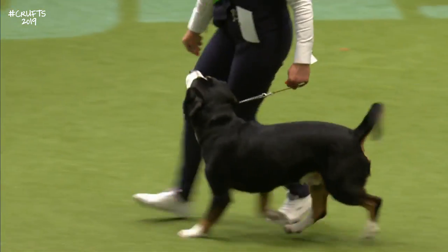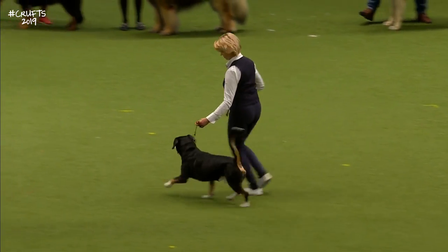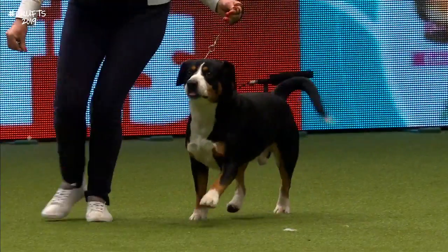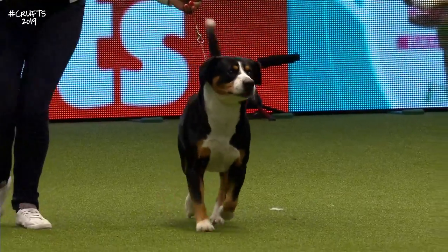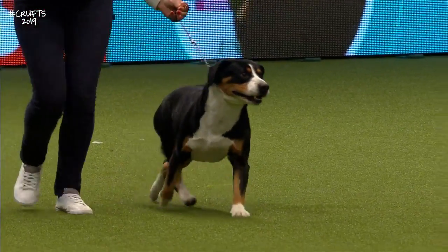The Entlebucher was first noted as a separate breed in 1889. Although it was often confused with the other Swiss mountain dogs, it was a rarer breed. On the green carpet, the Entlebucher Mountain Dog.